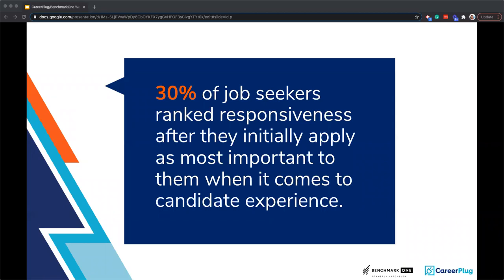So 30% of job seekers said the most important thing to them when it comes to a positive candidate experience is how quickly someone gets back to me. So keep that in mind as you're going through your hiring process. And this is where that metaphor of sales comes in. Would you let a fresh sales lead sit around for a week without following up with them? Probably not. So apply that same mindset to great candidates who come through.